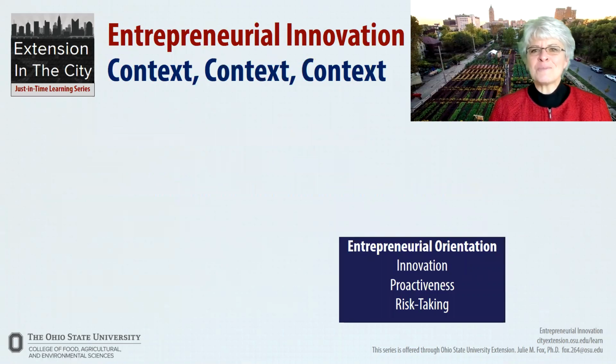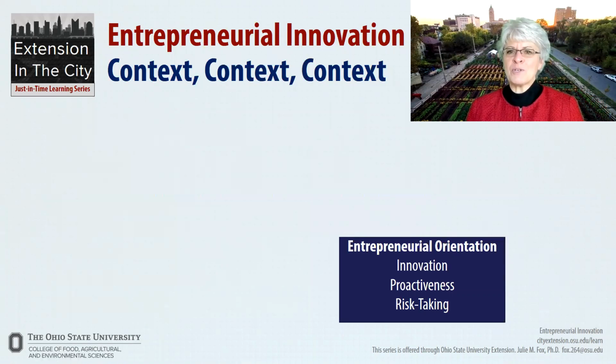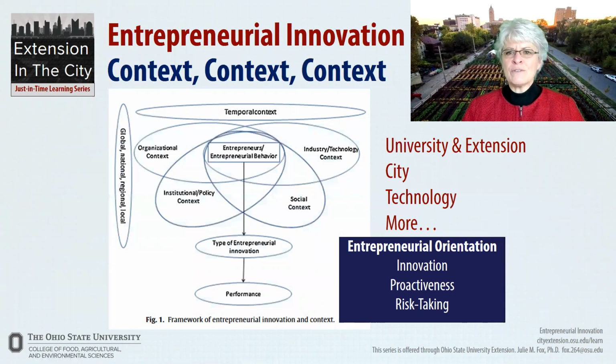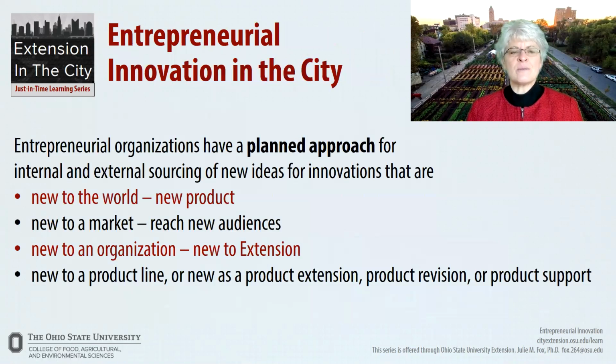As we look at the entrepreneurial theory and that context with innovation, it's really about context, context, context. We've talked in previous modules about entrepreneurial orientation and leadership and that important factor of innovation or innovativeness that is studied from an organizational and individual factor. Looking at another model of entrepreneurial innovation and context, really looking at that university and extension context that we work within, our city, urban, metro context, the technology that we have access to, and much more, recognizing that context is an important part in the work that we do in innovation.